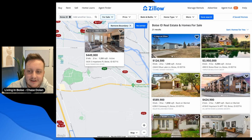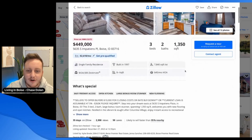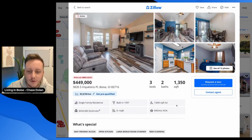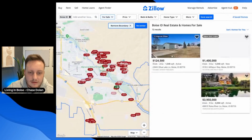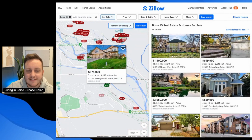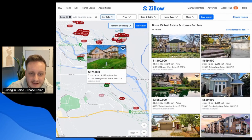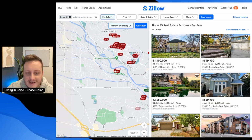So you're going to see here, it's going to have 1,300 square feet, 450,000. This is going to be your kind of typical starter home, split bedroom on a very normal size lot. And then right on the other road, and this is in Surprise Valley, you're going to see 4,100 square feet, 875,000. And then we're going to hop into the high end.